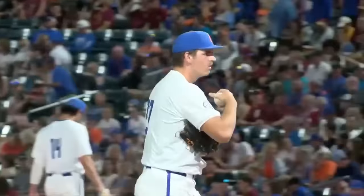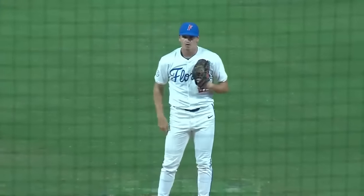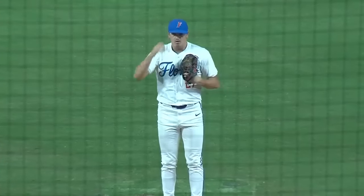Ringing the register here on the Gators. And these two teams will play one more time. That'll be on April the 9th at Tallahassee.